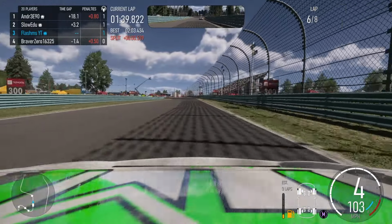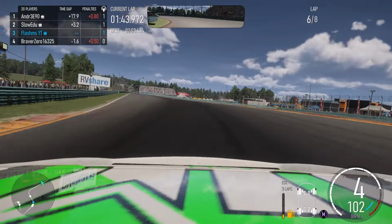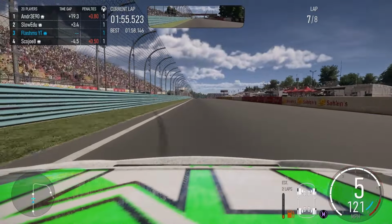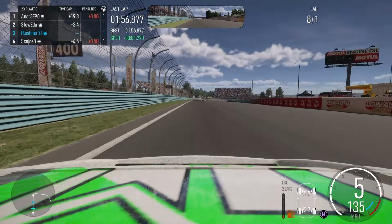They're certainly not going to catch up 18 seconds to under... So position 2 could be in the grabs. As we come around to start our final lap, position 2 is now 3.4 seconds away.